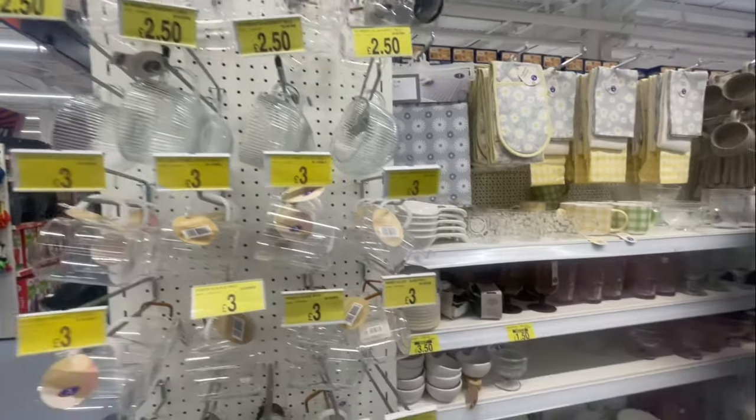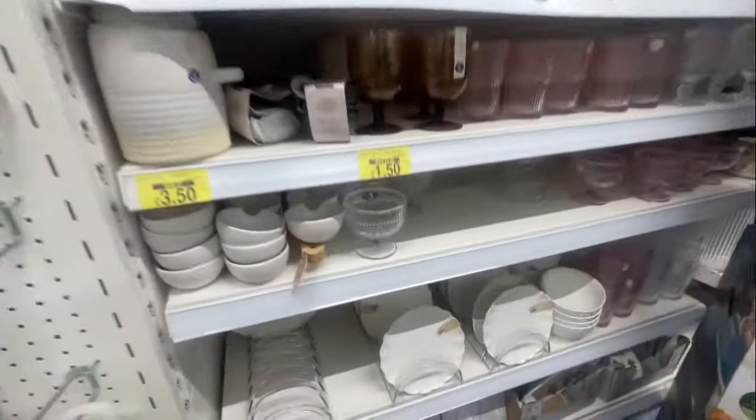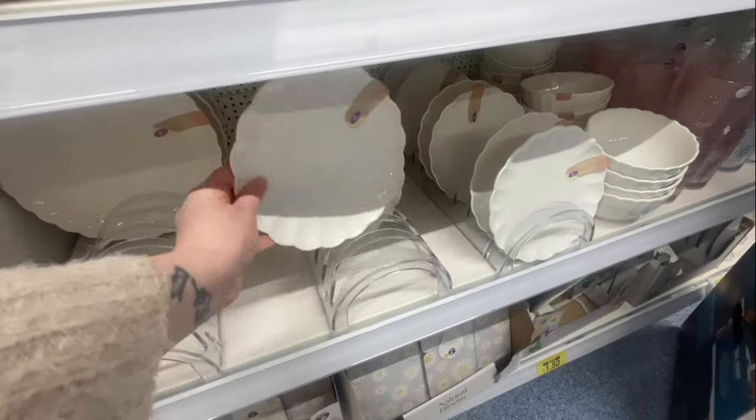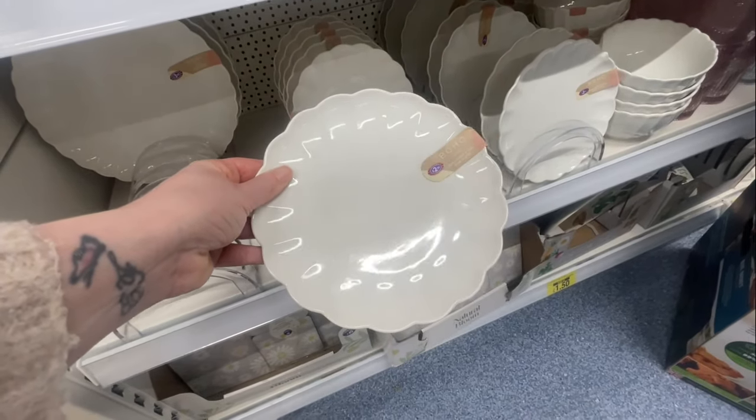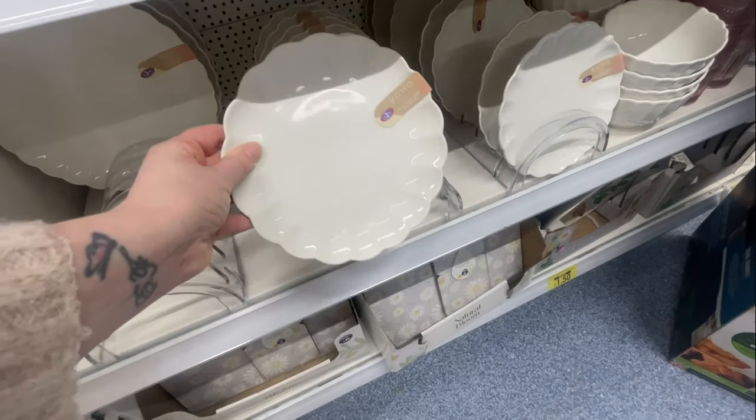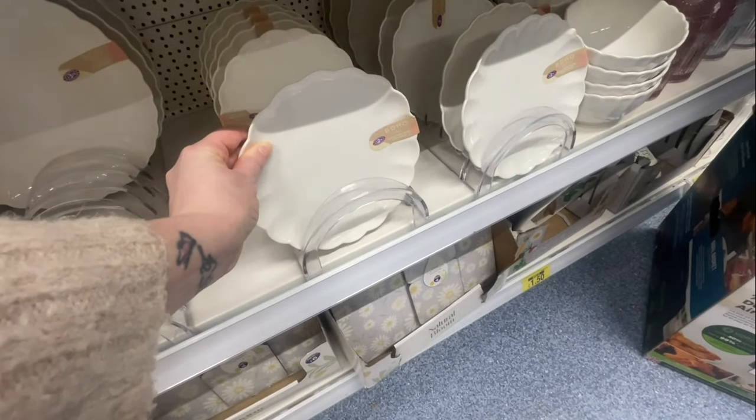We are now in the kitchen department. One of my favourite places in B&M. These scallop plates, they're not new. I've definitely seen these last time I was in B&M, but they give me White Company vibes through and through.